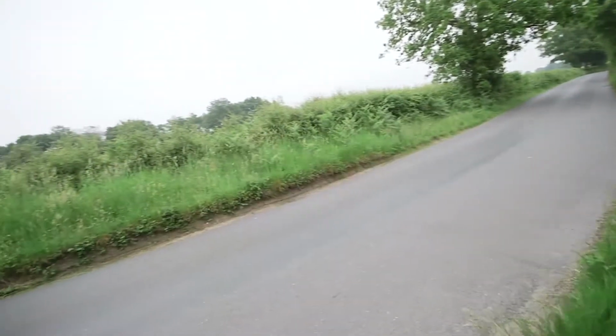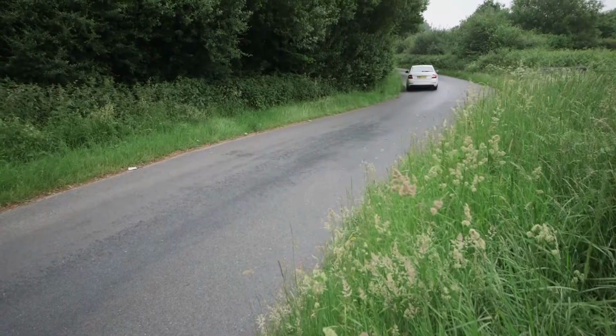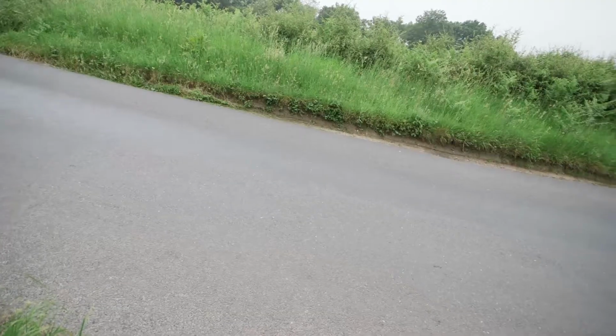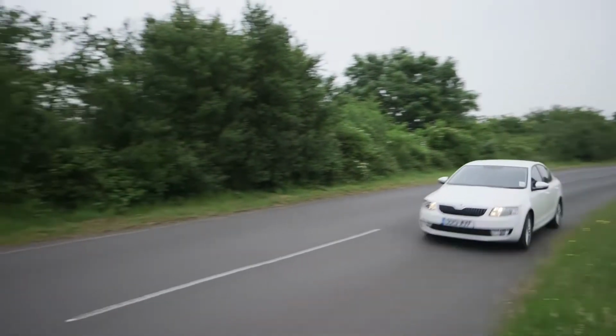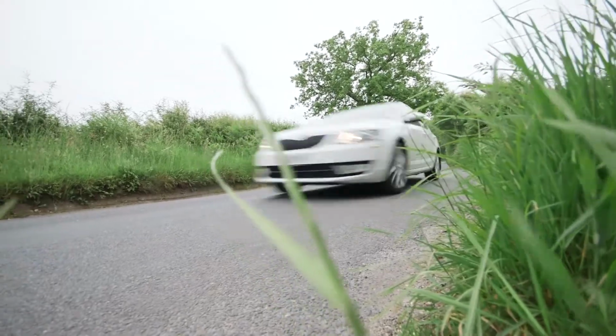It's more powerful and more refined, and although fuel economy isn't as good, it's £850 cheaper to buy in the first place. Read our guide to choosing between petrol and diesel cars and use our free cost calculator to work out which is best for you.